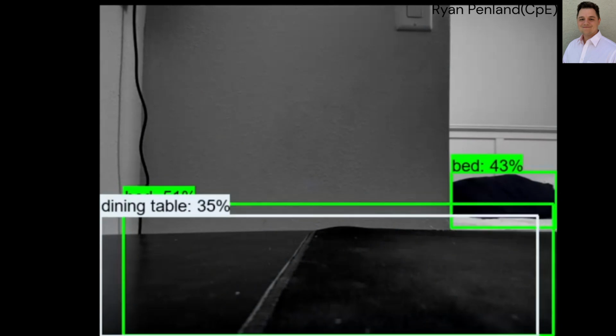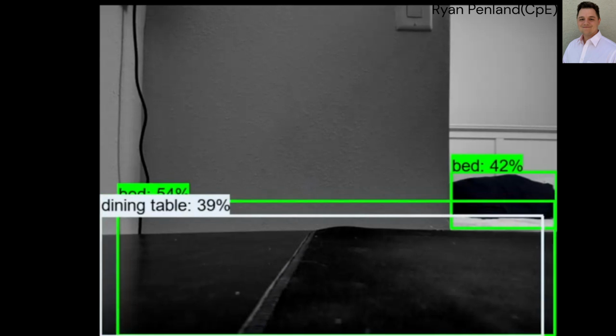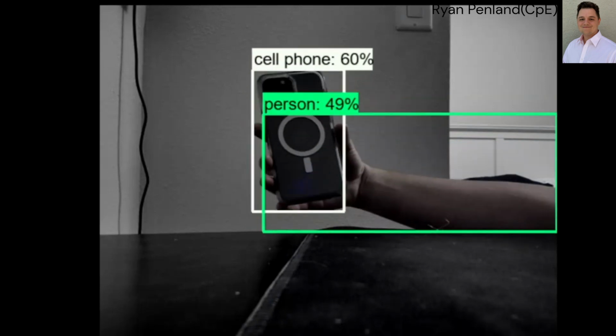Then we can see the object recognition of a cup as well as a cell phone. Even with slight deficiencies, we are still able to see that the software is detecting correct objects and will need to be fine-tuned to provide even more accurate readings.